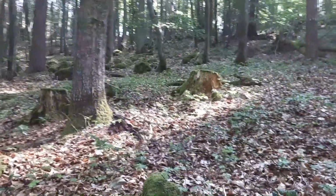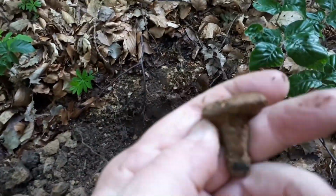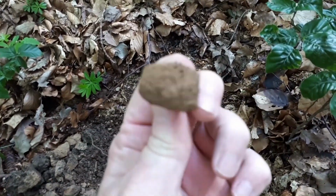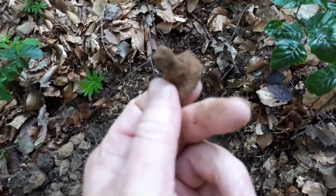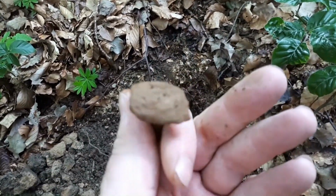All right, it's day 3 of my road trip, and we're at a new location. I've been here probably about 30 minutes, no high tones yet, but I did just get a pretty good iron signal. And this is the back of a Roman nail or spike. They always have these big square heads on them, so that's a pretty cool find. All right, I'll get back to you on the next good one.